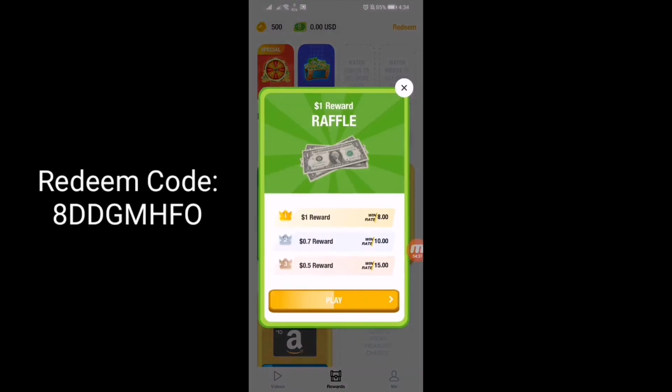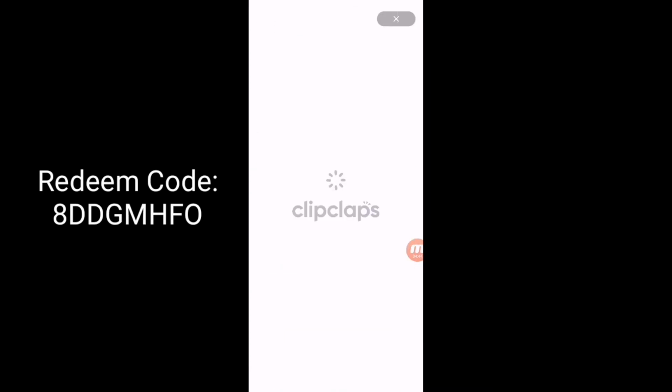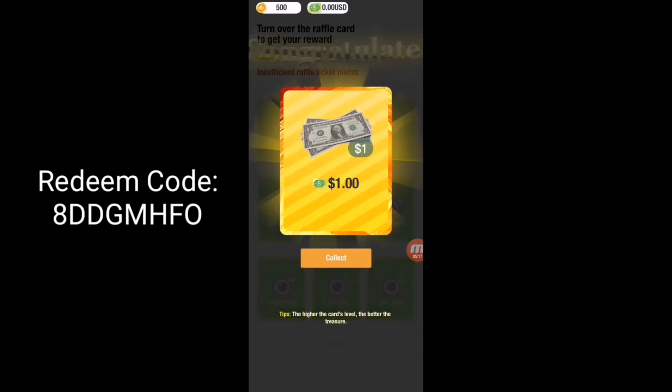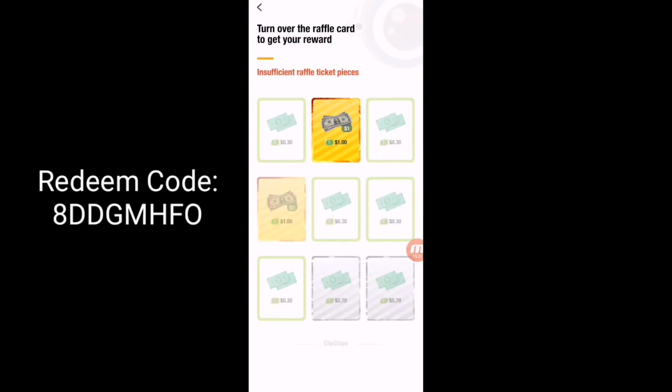So let's play. Click on play and again play. Here you will find a game, so it may take some time to load, so please wait up here. Let's wait and see. Here you can see that's the game, guys. Here you have to select the second one. If you select the second one, you will get $1 instantly. So let me select the second one. Okay, now click on confirm. You can see we got $1, and now we will get one more dollar.